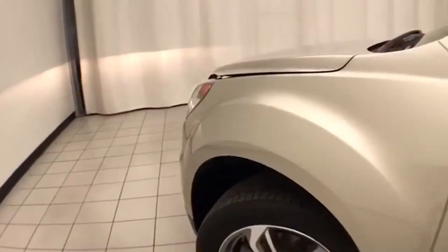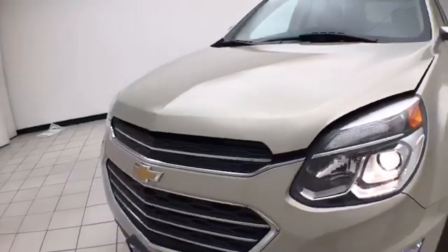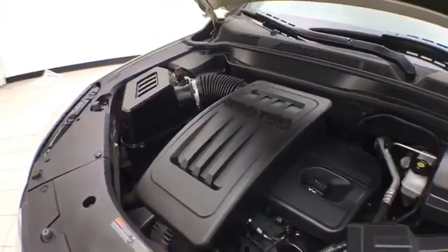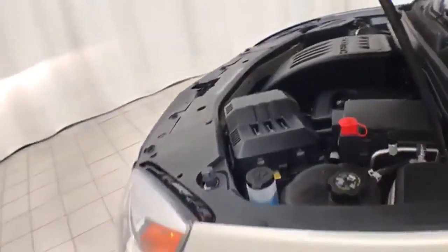Under the hood, this Equinox is a 2.4 liter, 4-cylinder, 182 horsepower, and just as clean under the hood as the rest of the vehicle. Excellent fuel economy, EPA average of 22 miles per gallon in the city and 32 on the highway, and approximately 30% of the tire tread left.